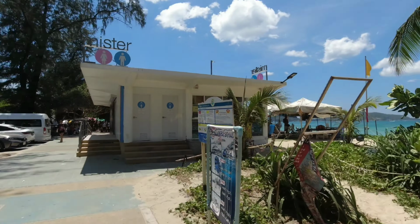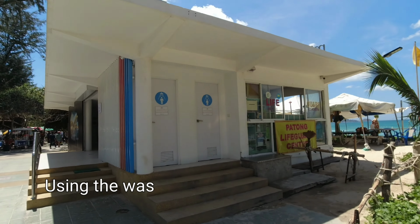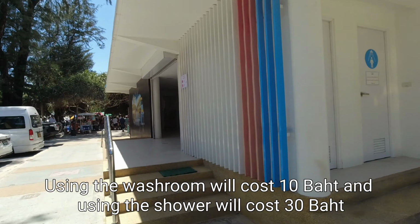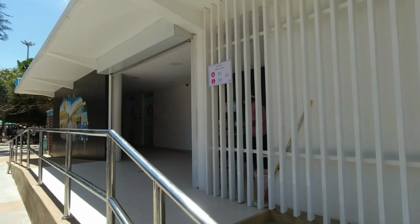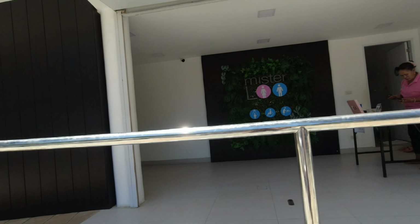There are washrooms with showers right on the beach. Using the washroom will cost 10 baht and using the shower will cost 30 baht. 10 baht for the CR and 30 for the shower.